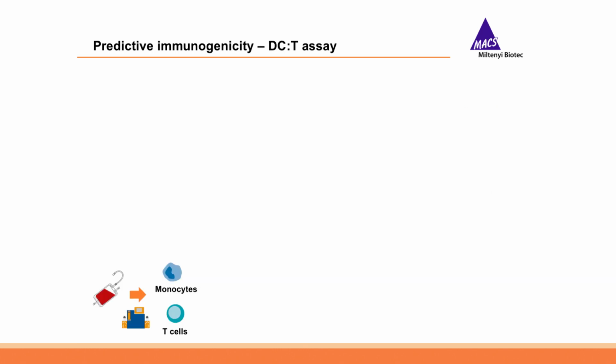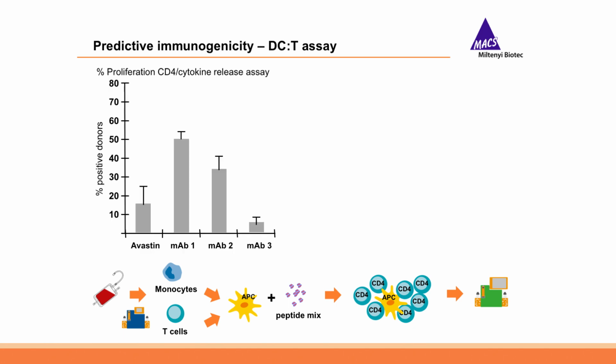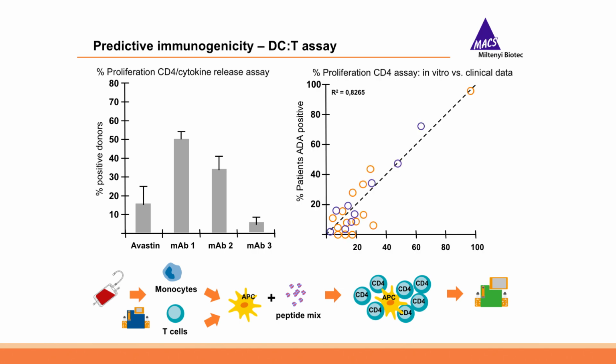When you have this data, you might want to use it for a DCT assay, which would be the next step in predictive immunogenicity. Here you isolate the monocytes that then act as antigen-presenting cells and co-culture them with the T cells. You add the candidate antibody either as a whole or the peptide mix that you found from the MAPS assay. And then you see if the CD4 positive T cells proliferate and produce IL-2, that indicates an immunogenic reaction to the peptides. This can then be tracked using flow cytometry by measuring the CD4 proliferation and IL-2 production using a cytokine release assay. And here on the right, you can see that the correlation between clinical data and the in vitro data shows that if a drug shows immunogenic effects in the in vitro studies, it's highly likely to cause problems in the patient as well.